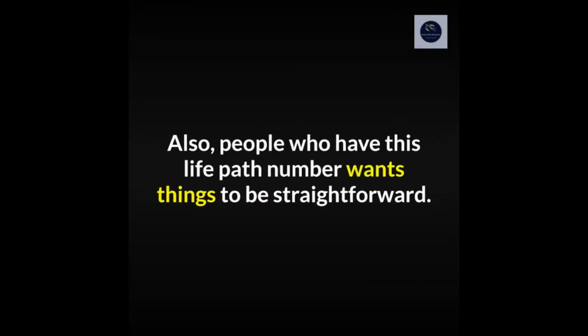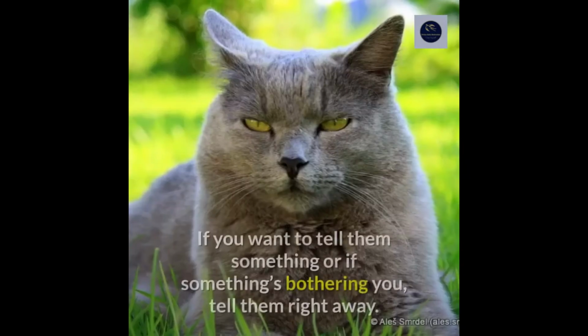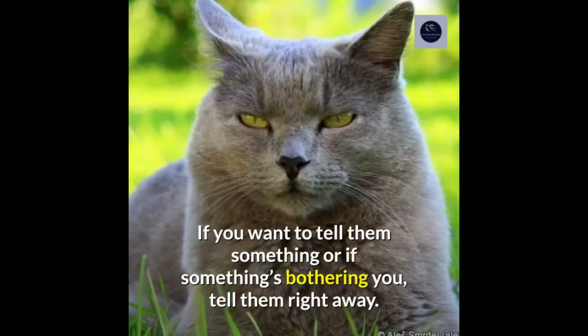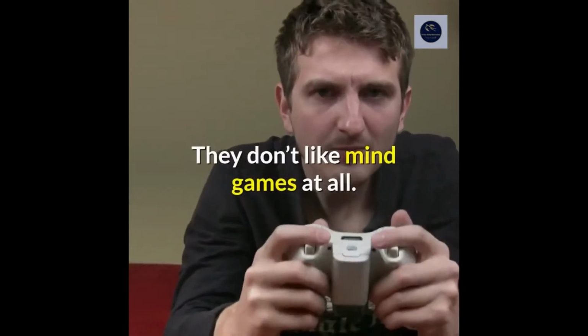Also, people who have this life path number want things to be straightforward. Don't beat around the bush. If you want to tell them something or if something's bothering you, tell them right away. They don't like mind games at all.